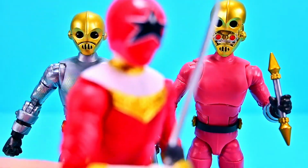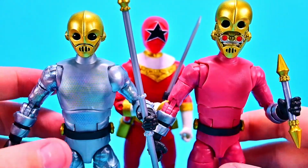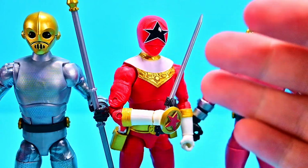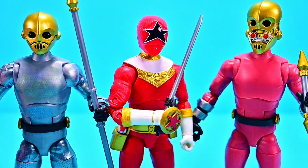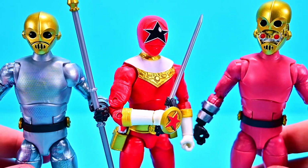And speaking of, let's go ahead and just bring in the Zeo Red Ranger here so we can see a comparison of size and everything. So you can see size-wise, they are pretty much going to be exactly the same. You know, they're all pretty much based off the same body, so nothing's really going to be different. This one's just a little bit taller because his head's popped up, but it looks very awesome all together.